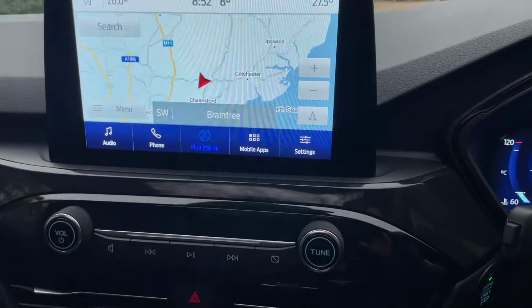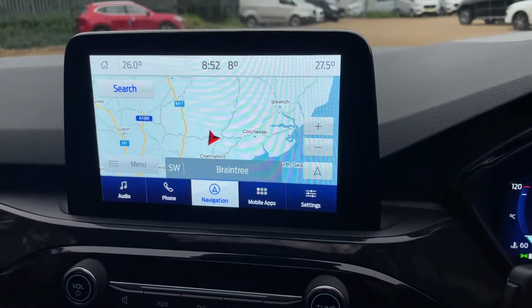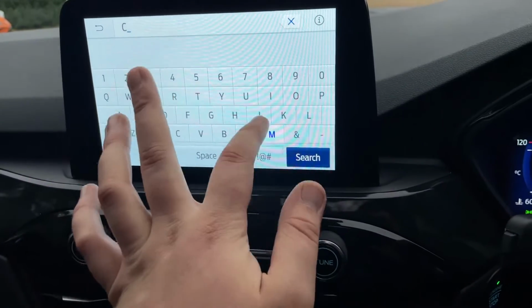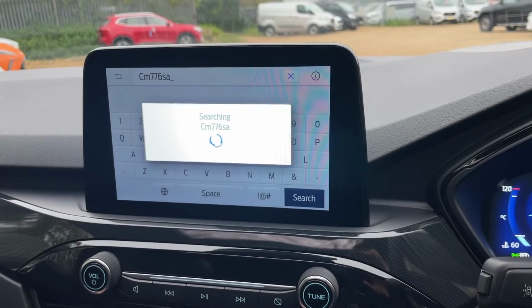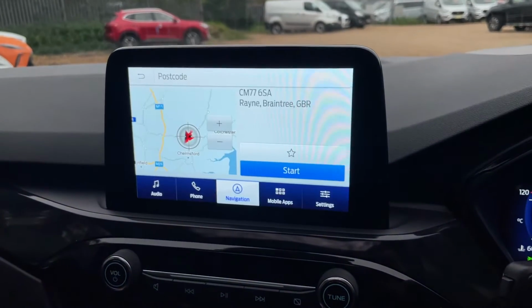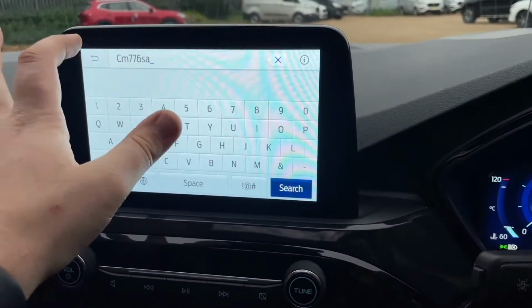Let's have a look at the navigation quickly, see how responsive it is. So we're going to load up the keypad there. You want to come look at this Kuga at Perkins Garages, Charlie Mike 776 Sierra Alpha. Easy as that. Click search, that'll take you straight to Perkins. We're not actually going to click go on it because it will start shouting at me, and we don't need that at this time in the morning. Anyway, so we'll come out of there. That's a bit about the navigation.